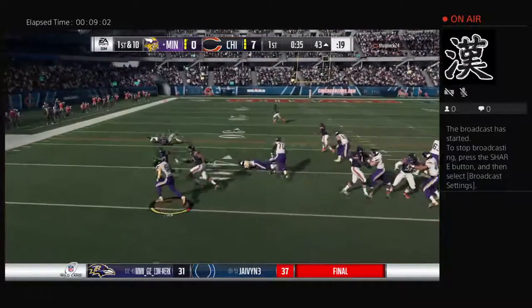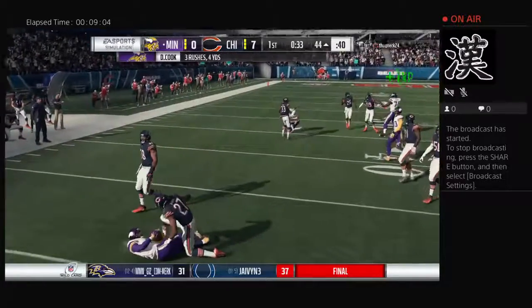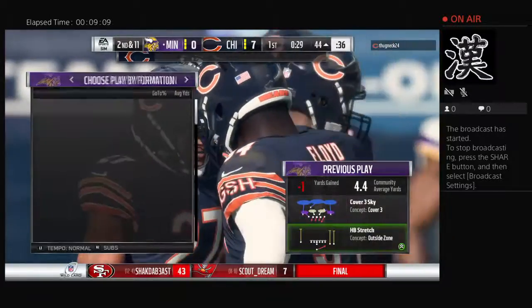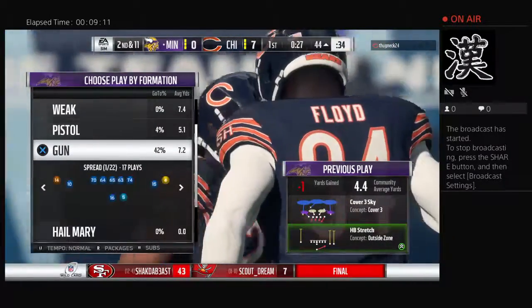First down, here's the run with Cook. And he got blown up, losing yardage on the play back at the 44. That's going to go as a loss of a yard, and it'll be 2nd down.